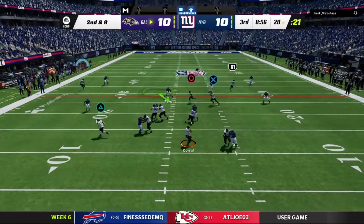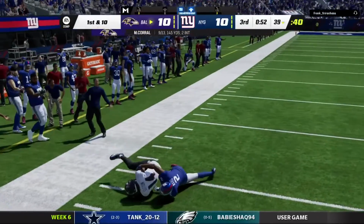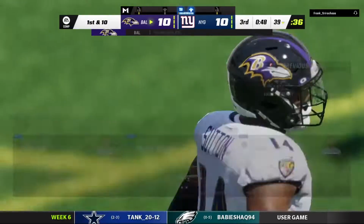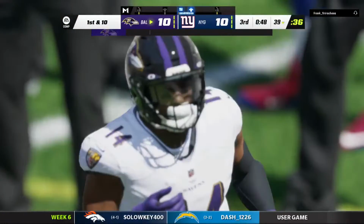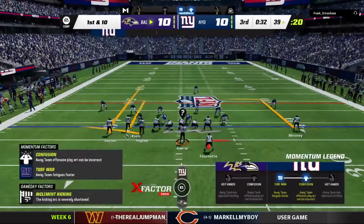Throwing on 2nd and 8. Corral. Now this is Sutton making the catch on a comeback route. And he gets this one just shy of the 40, down at the 39. That catch puts him right at 100 yards receiving now, and it also gives him a 1st down.